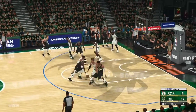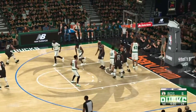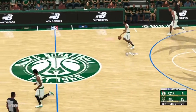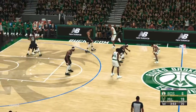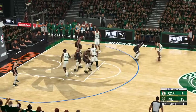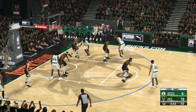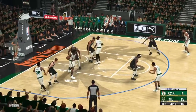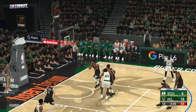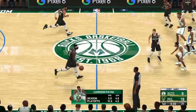Here's Holiday. Second chance effort, and it's finished off by Antetokounmpo as he lays it in. Antetokounmpo has got 12 points in the game. Payne with it. Pass to Brown. Now here's Williams. Outside Payne. Shot is good. Off the back rim and in. The Bucks have got 8 of 15 shots to go.